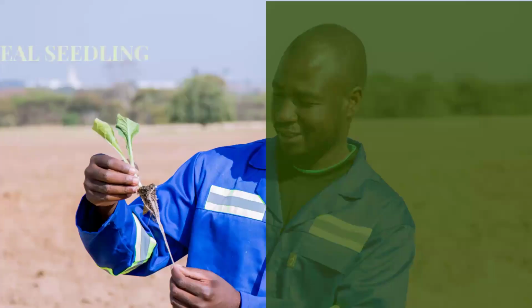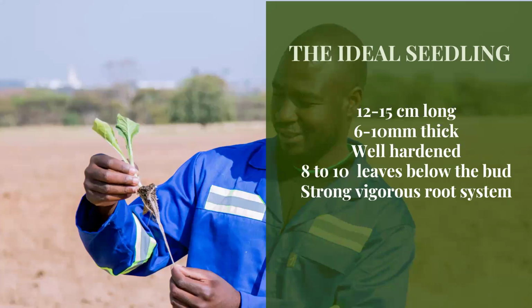Seedling production. So, ladies and gentlemen, it's very important to get it right from the start. It's very essential in tobacco production. When you start the nursery, there should be one general goal in mind. That is obtaining the ideal seedling. So, what is an ideal seedling with regard to tobacco production? It should be 12 to 15 centimeters long, 6 to 10 millimeters thick. It should be well hardened, having between 8 to 10 leaves below the buds, and most importantly, it should possess a strong, vigorous root system.